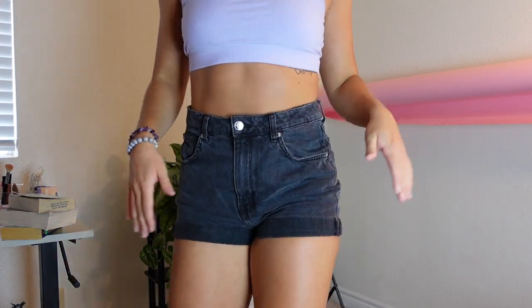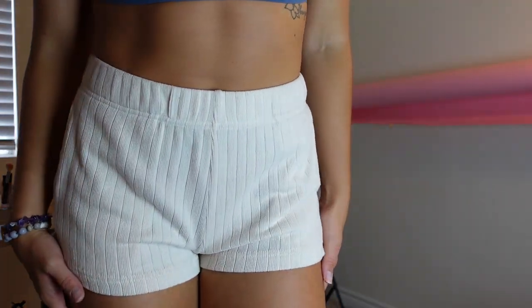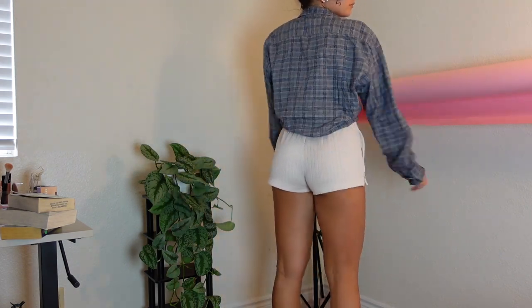And then this top, very similar to the Kolsey, is from Tommy John. So soft. This bralette is also from Tommy John. It has adjustable straps. This I would probably not wear just as a top, but I'll probably layer it, but it's so comfy. And then the shorts are from Forever 21. I'm obsessed with them. So before Forever 21's quality went to shit, I got these a long time ago. They have pockets. I'm obsessed.